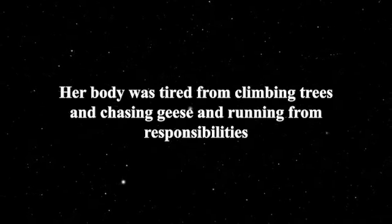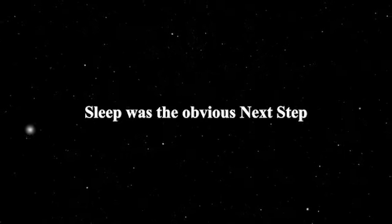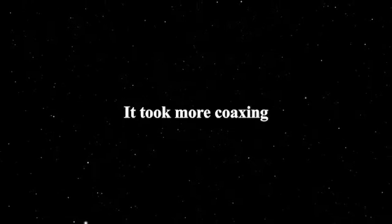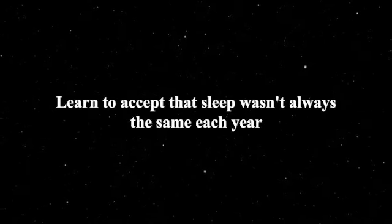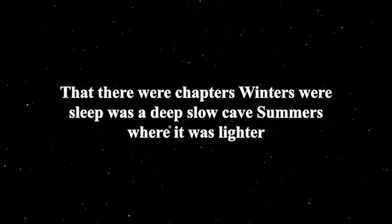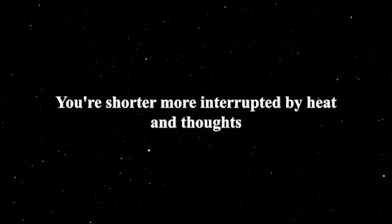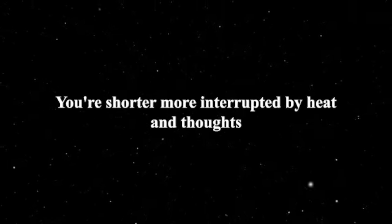Her body was tired from climbing trees and chasing geese and running from responsibilities. Sleep was the obvious next step. But as she got older, children, stress, grief, it took more coaxing. Not more effort, just more care. And still, she slept. She adapted, learned to accept that sleep wasn't always the same each year, or each season, that there were chapters. Winters where sleep was a deep, slow cave. Summers where it was lighter, shorter, more interrupted by heat and thoughts.